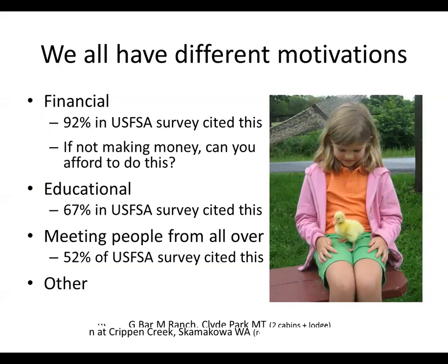Okay, so we all have different motivations for why we might want to start a farm or ranch stay. We did a survey, and quite obviously 92% of our respondents said that it was for financial reasons, and many of us want to diversify our income streams because farming and ranching is a risky business. And this is a different kind of business. We're not going anywhere anyway.